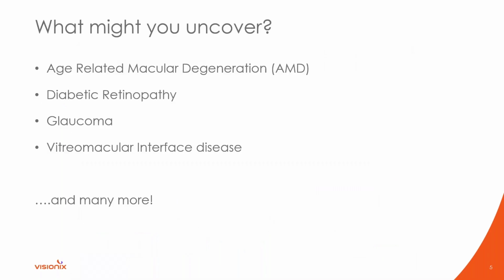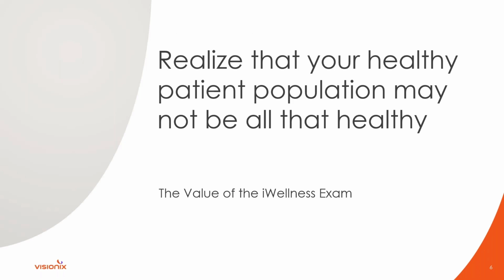So what might you uncover? Well, you can uncover a whole myriad of conditions, both retinal, neurologic, so things like AMD, diabetes, glaucoma, and my favorite, which would be diseases of the vitreomacular interface, specifically because these tend to be much more difficult oftentimes to diagnose on clinical exam alone. So step one in this is realizing really that what we think is a healthy population really may not be.